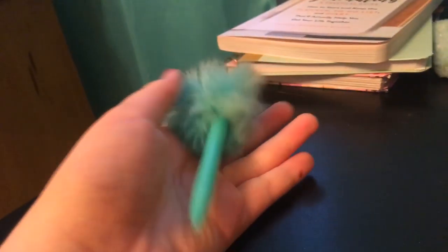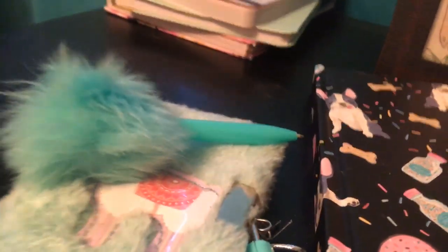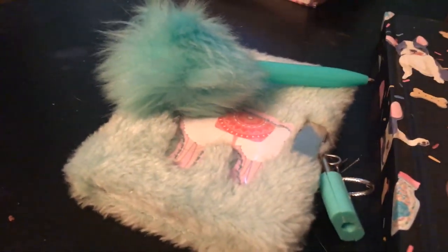And the reason why I said this pen needs to be over here is because it comes from Walmart's little diary. It's so cute. I love it so much. Oh, I have that monkey. There's nothing in it. It's a strap. I just bought it because I thought it was cute. And the color matches my room theme.